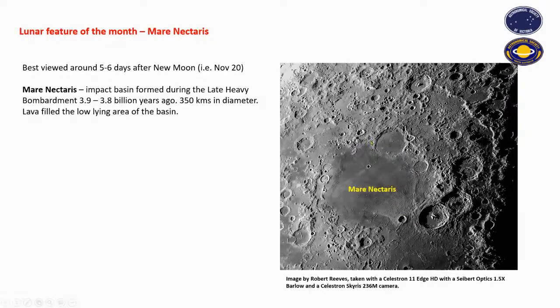Now, Mare Nectaris is an impact basin, which was formed a long time ago, very soon after the moon had formed, around 3.9 to 3.8 billion years ago. To give you an idea, this size here is 350 kilometers in diameter. When the impact originally occurred, it was actually a bit larger. The impact crater came out to around here, and we'll talk about this area in a second. But the bottom, or the lowest part of the basin, was covered in lava and smooth, and the rest of it has remained quite pitted with later bombardment by meteors.